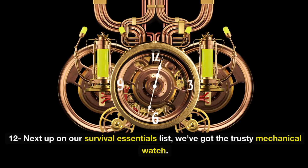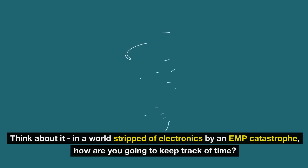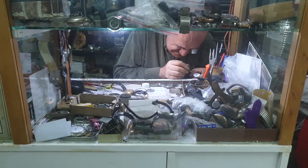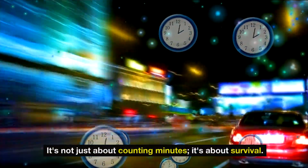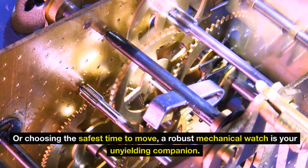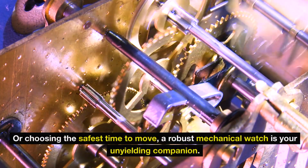12. Next up on our survival essentials list, we've got the trusty mechanical watch. Think about it. In a world stripped of electronics by an EMP catastrophe, how are you going to keep track of time? That's where the mechanical marvel steps in. It's not just about counting minutes, it's about survival. Whether you're coordinating meetups in a blackout world, rationing supplies, or choosing the safest time to move, a robust mechanical watch is your unyielding companion.